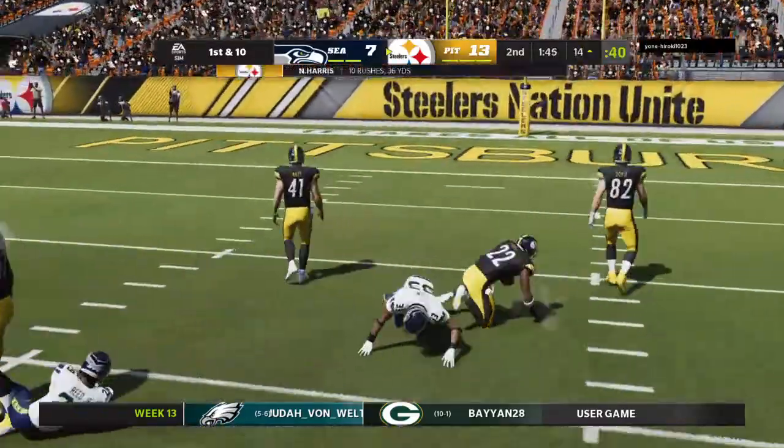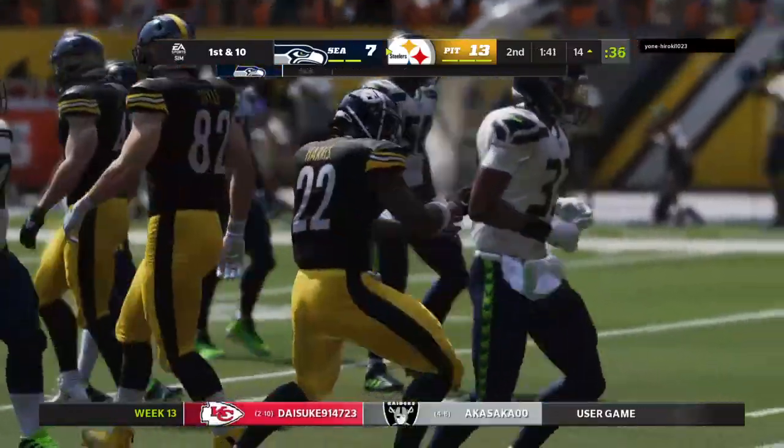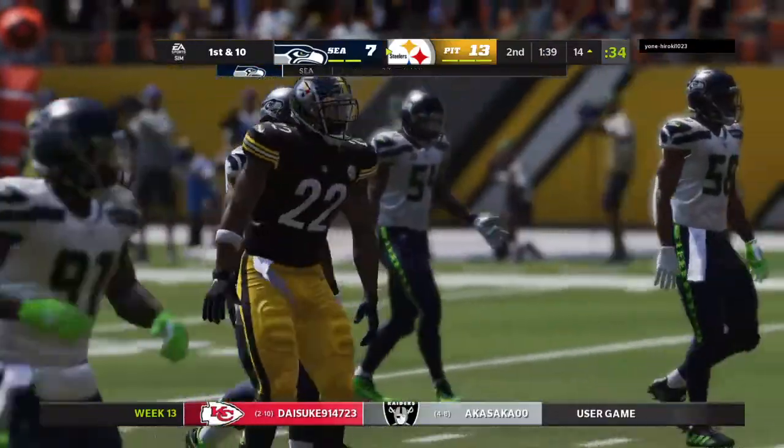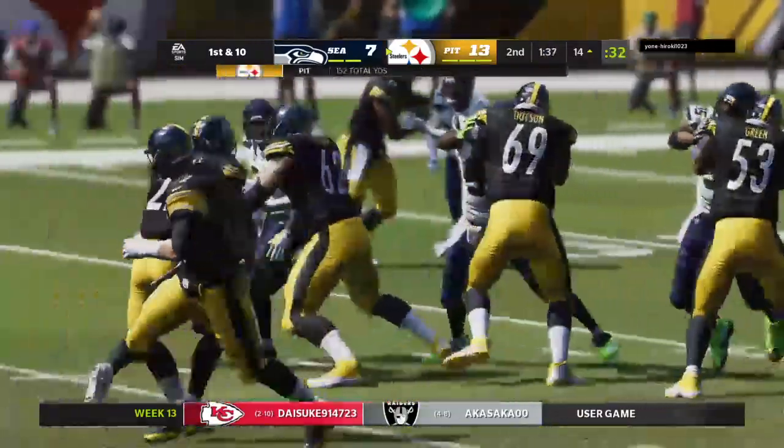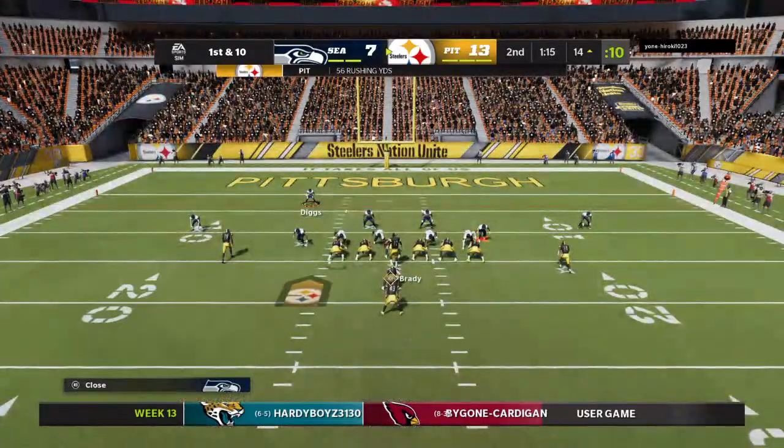And down inside the 15 he goes. When he runs, he seems to do a nice job of knowing when to be patient and find the hole, and then when the hole is there, he goes quickly. You're exactly right. He knows how to just take off, but you know what else?